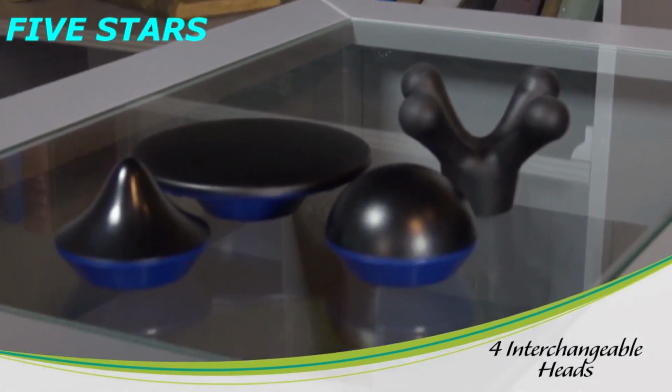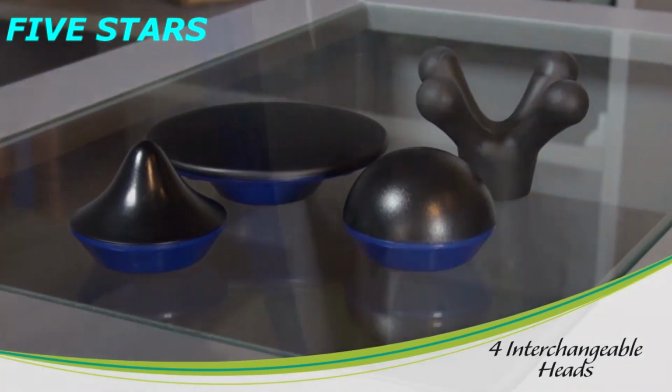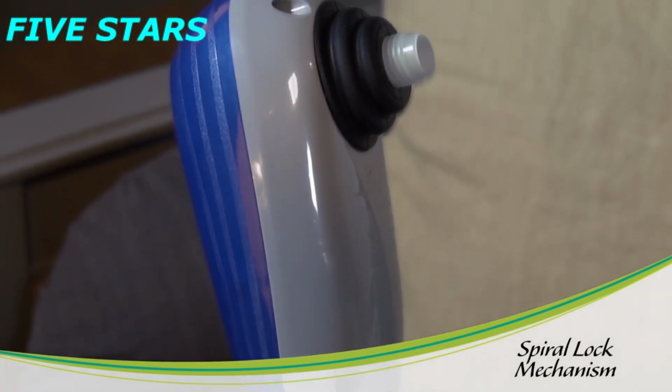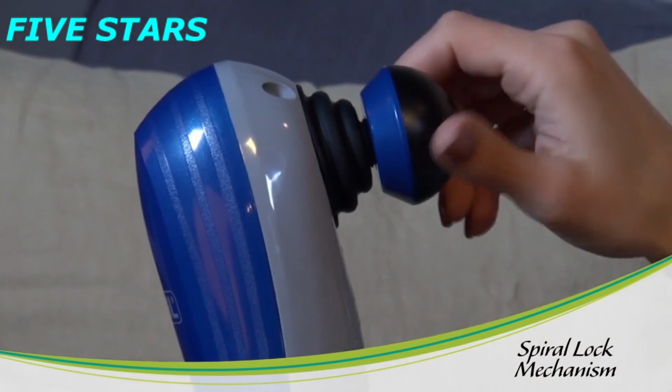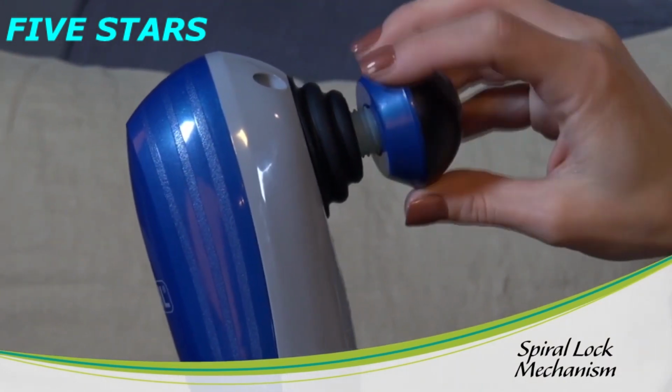This massager also comes with 4 interchangeable heads. These heads are built with a spiral lock mechanism to secure them in place during use. To change out, simply untwist the attachment head.